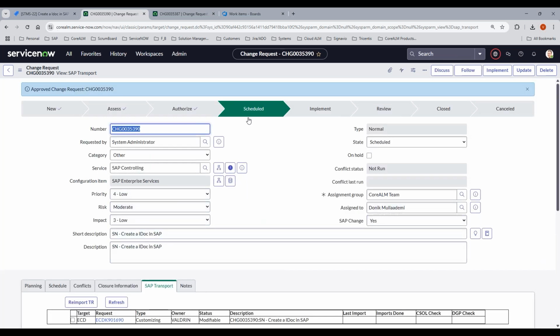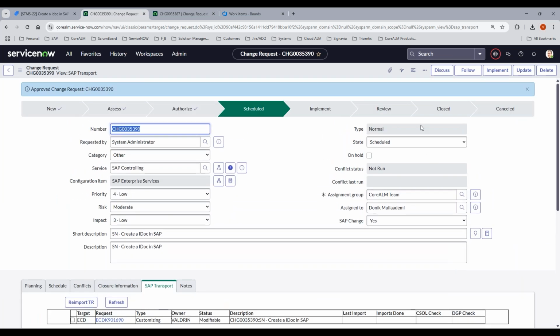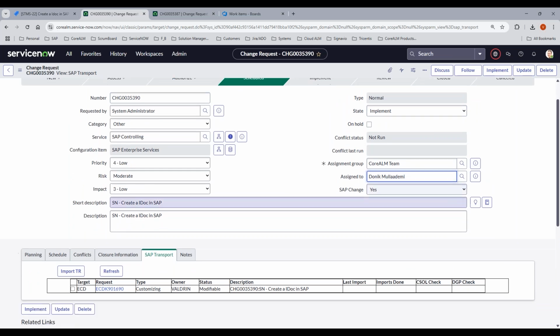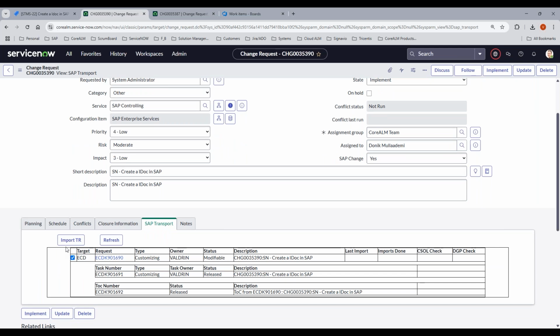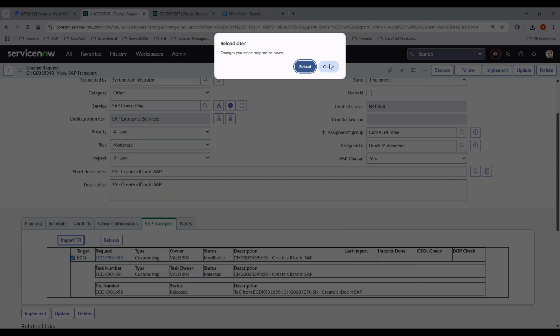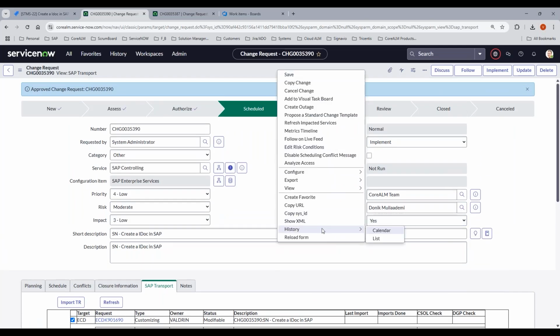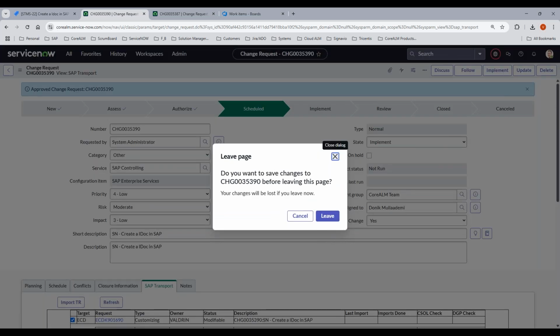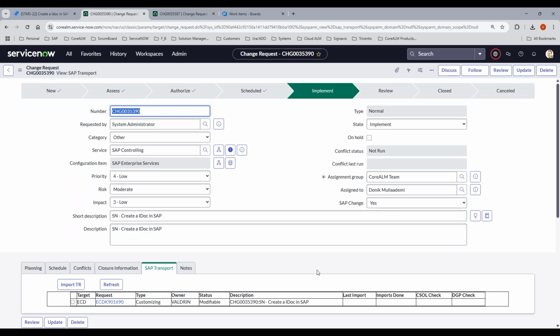And then at this point, it's within my scheduled status. So what we're going to do now is set this into my implement status. And then now I have this import option in here. So what we'll do in here is go ahead and import this transport into my QA environment. Let me just save it very quickly because I think I didn't save it yet.